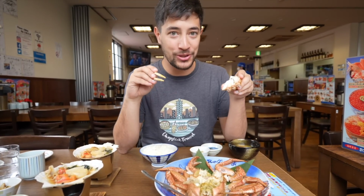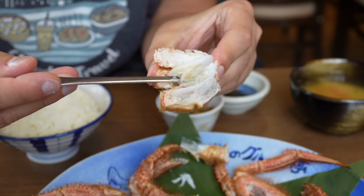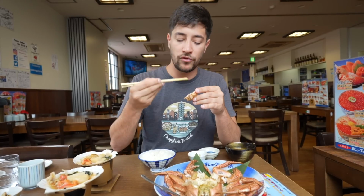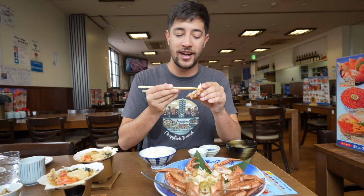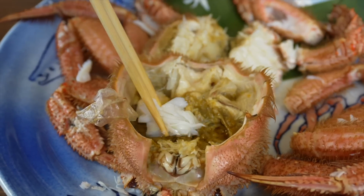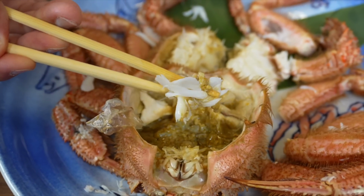Actually, it's a great breakfast. It's very light, very subtle sweetness, nothing too strong, delicious. Oh my gosh. Yeah, we're gonna be sitting here for a while, picking every last piece of hairy crab out of this guy. Oh man, that is awesome. This is what you gotta try when you come to Hokkaido.